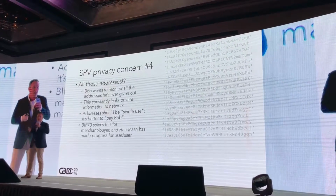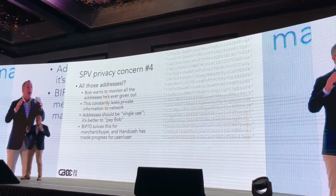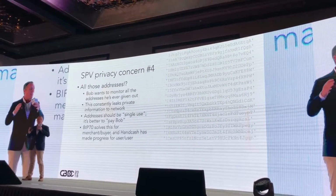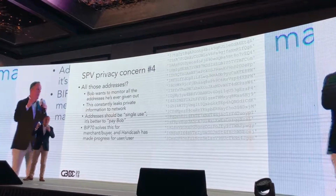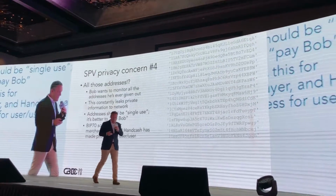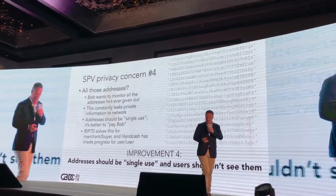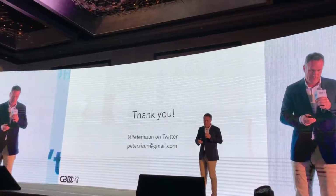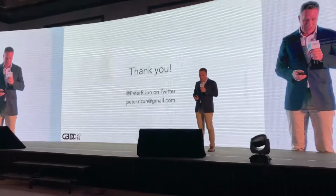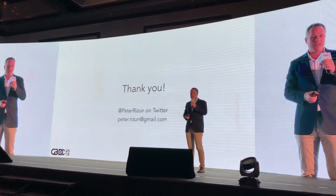What we need to do is really move away from addresses as something that's visible to the user in the first place. We need to make addresses truly single use, and they should be completely invisible to the user. And this will significantly improve privacy. And that's all I have to say. I hope I've got you excited about what we can do with SPV in terms of scaling.